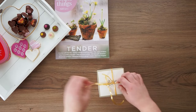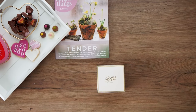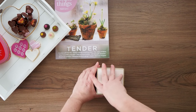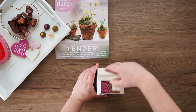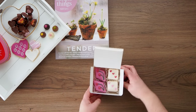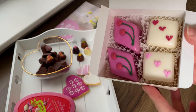And then in here, we've got the famous French Fancies, which I love anyway. Just look at those beauties. Just look at those. They're so heavy as well.